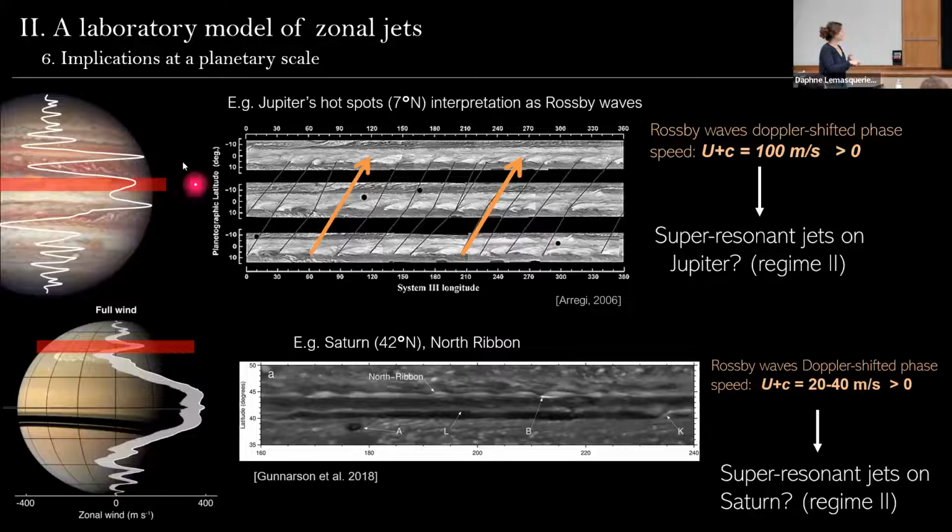Then for Jupiter and Saturn, it's kind of tricky to find Rossby wave data for these planets. I found estimates at 7 degrees north on Jupiter and 42 degrees north on Saturn, where you can basically follow features that you see in the clouds to try to interpret them as Rossby waves and estimate their propagation velocity. So for Jupiter and Saturn, using the hotspots displacement and the north ribbon displacement, these papers by Arrighi and Gunnarsson show that they could correspond to Rossby waves propagating eastward, meaning that in both cases, we would be in regime 2 with super-resonant jets on the gas giants.